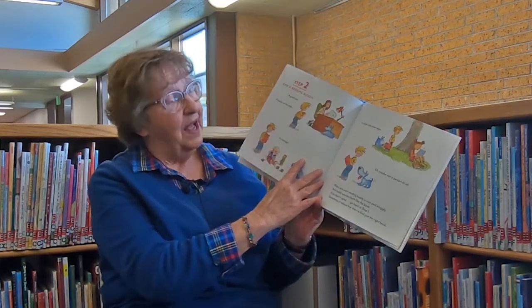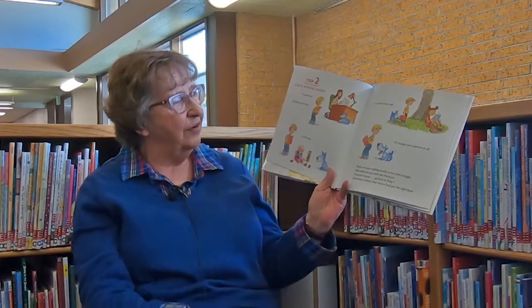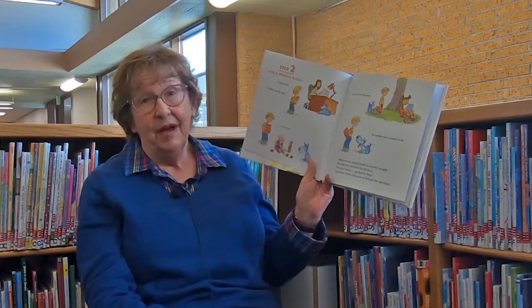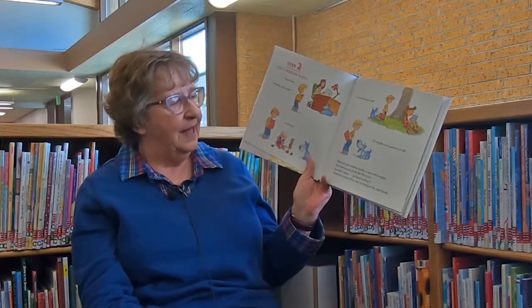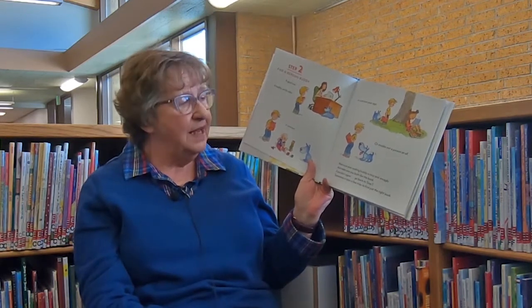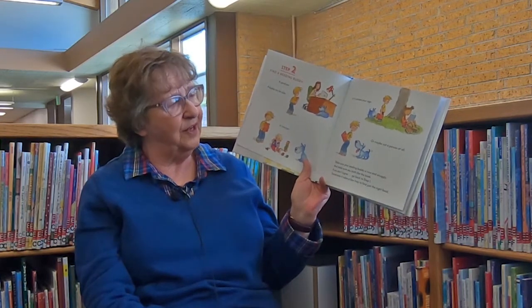Step 2, find a reading buddy, a good one. A buddy can be older, or younger, or a person your age, or maybe not a person at all. Make sure your reading buddy is nice and snuggly, and make sure you both like the book. If you don't agree, go back to step 1. Sometimes it takes a few tries to find a good story.